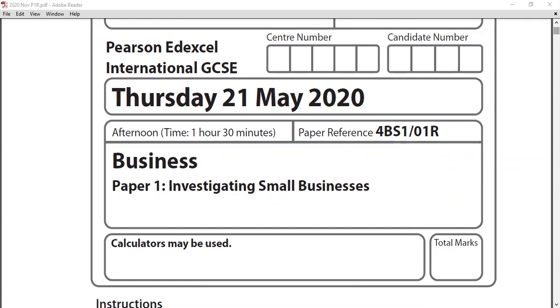The case study in Paper One is normally based on a sole trader or partnership or a small private company, which has less than 50 employees. Paper Two is a large business organization, probably a publicly listed company or multinational company, which has more than 250 employees. So that's the difference.